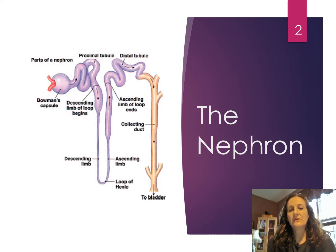This is a review, as it should be for A&P. But the kidneys have these microscopic workhorses, and they are called the nephrons. And we'll go into the many functions that the nephrons have as related to nutrition and renal disease.